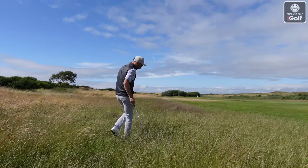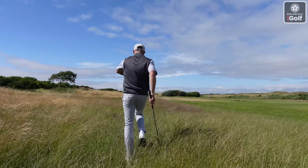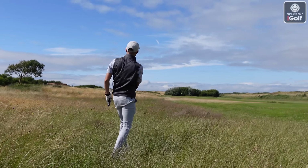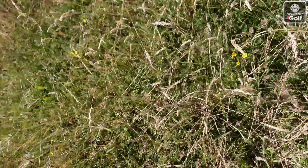You know, I said this rough was fair. I take it back. This bit is proper thick, and I've got a wedge in my hand, and I'm 180 away. Oh, it's come out left. This isn't good. I'm in the long stuff again, and that's what this stuff can do to you.